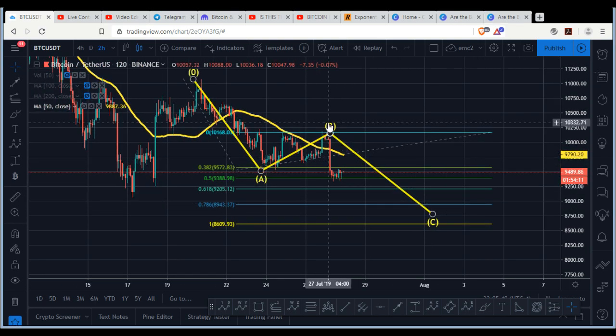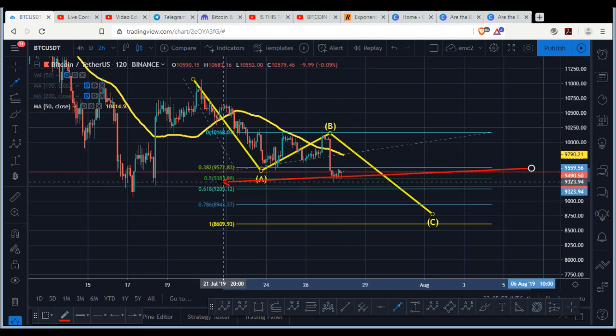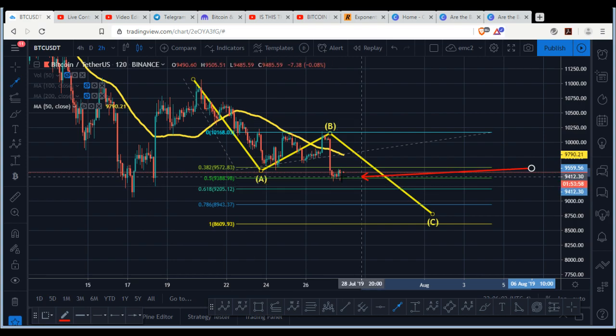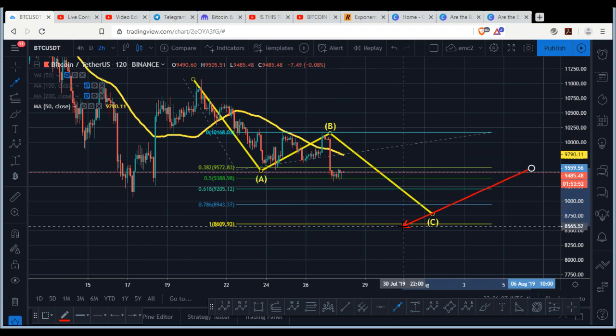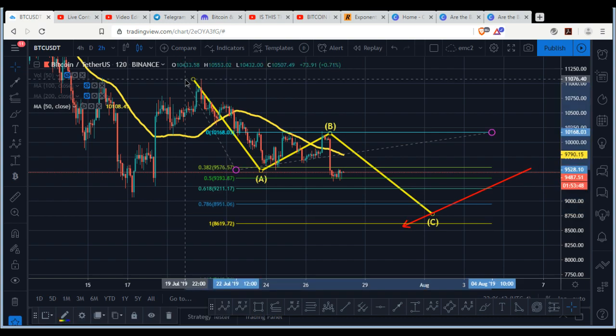It is no coincidence, guys. This push to the upside came, and the target to the downside came exactly at a 50% pullback, which is just about 93 to 9350 in this range. So we got a nice setup in this area. A 1-to-1 extension is going to be roughly 86 to 87.